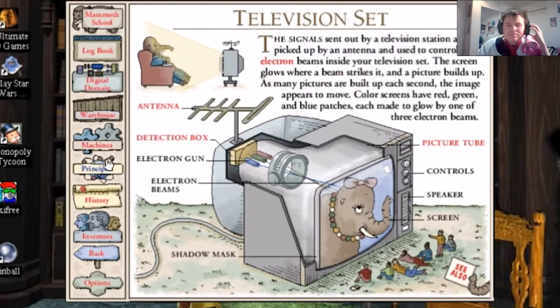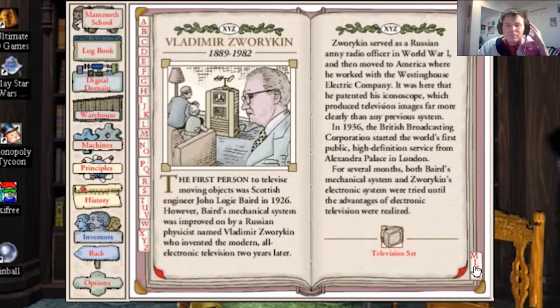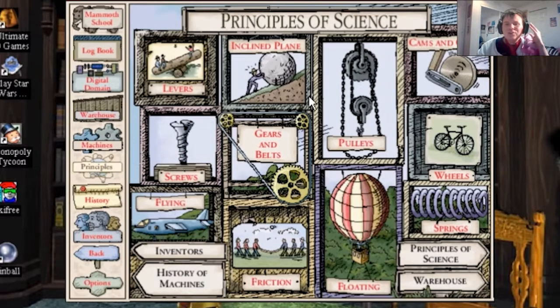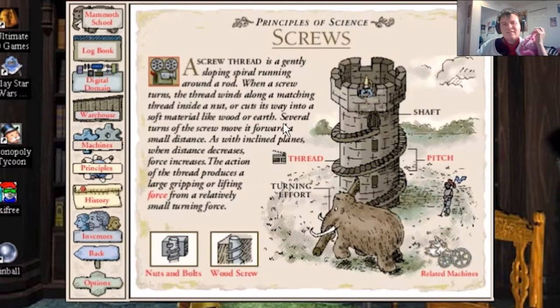Anyway, now let's look at some of the principles. Oh, as you can see here, the display is a bit different from what it was originally. I prefer the old layout. One of the most interesting things was the movie that was shown.